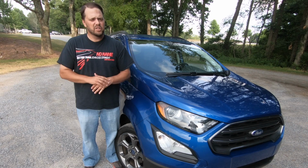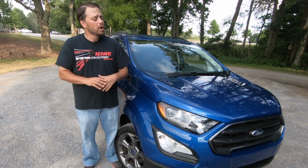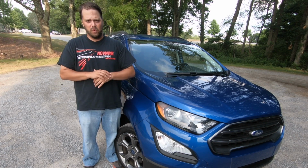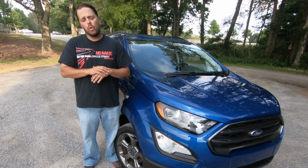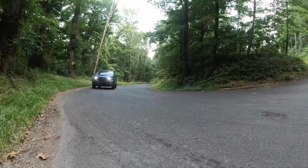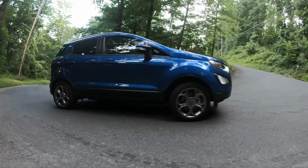There's no mistake, guys. Crossovers are coming and they're replacing more and more cars every day. Ford, in fact, is getting rid of pretty much all of their cars in favor of crossovers. No car, or crossover I guess, exemplifies that more than the 2018 Ford EcoSport. It is a compact or even a subcompact crossover.